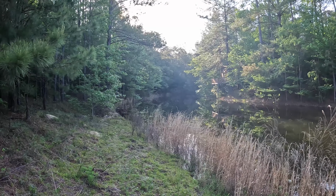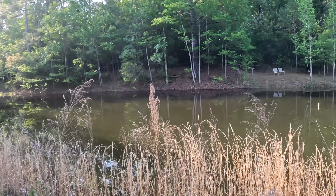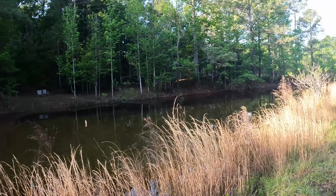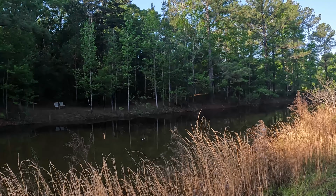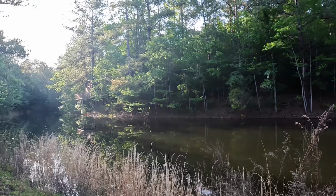I'm not sure if I showed the pond in our last video, but we do have a pond. We do believe it is spring fed, which is nice. Little sitting area on the other side we got cleared out. And there's the back of the main house.